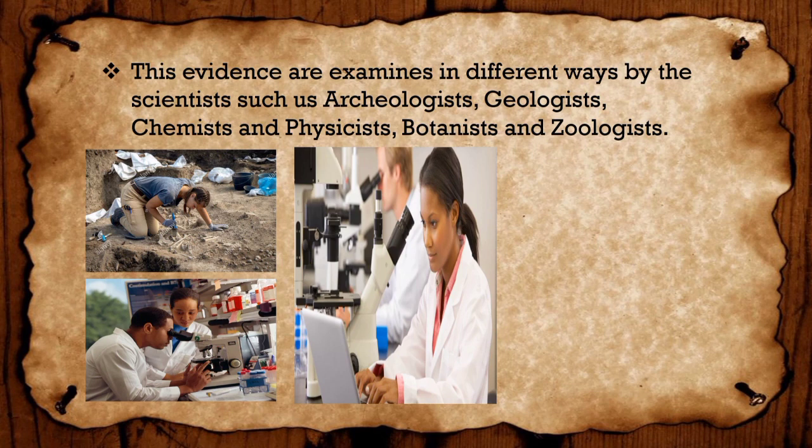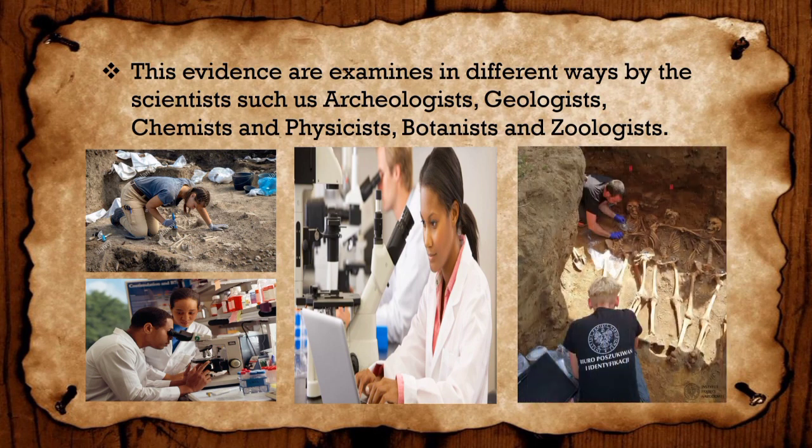The geologists analyze the fossils and the rocks in which they are found. Chemists and physicists use special methods to estimate the ages of artifacts and other remains from the past. The botanists and zoologists also contribute their specialized knowledge about plants and animals. So with the help of all these different findings, scientists develop theories about how human beings lived in prehistoric times.